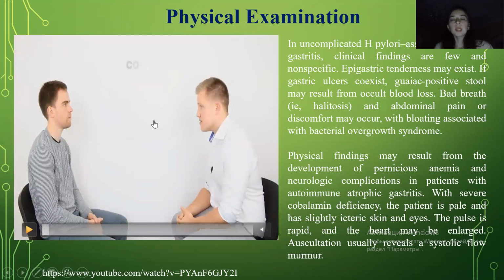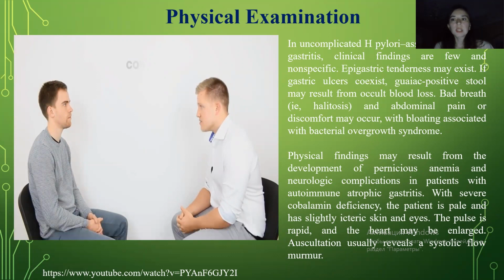In uncomplicated Helicobacter pylori-associated atrophic gastritis, clinical findings are few and non-specific. Epigastric tenderness may exist. If gastric ulcer coexists, guaiac-positive stool may result from acute blood loss. Bad breath and abdominal pain or discomfort may occur with bloating associated with bacterial overgrowth syndrome.